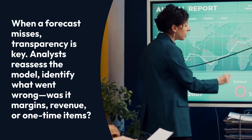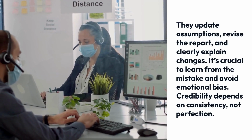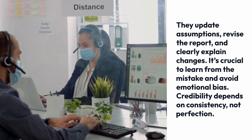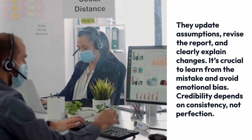Was it margins, revenue, or one-time items? They update assumptions, revise the report, and clearly explain changes. It's crucial to learn from the mistake and avoid emotional bias. Credibility depends on consistency, not perfection.